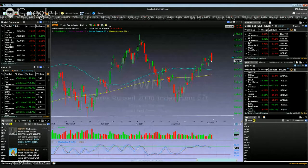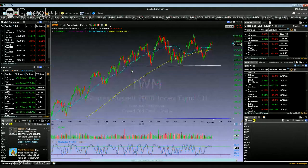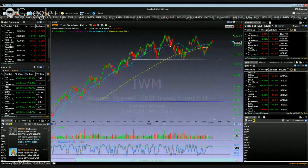It hasn't taken a rest yet, so now we'll have to see how it reacts to this big extension. Does it come back down to the bottom of the range, or does it start to consolidate like the S&P 500? That'll give us a tell on what's happening, because on a longer-term basis, this is essentially what we'd call a topping pattern. It's been happening since 2004.